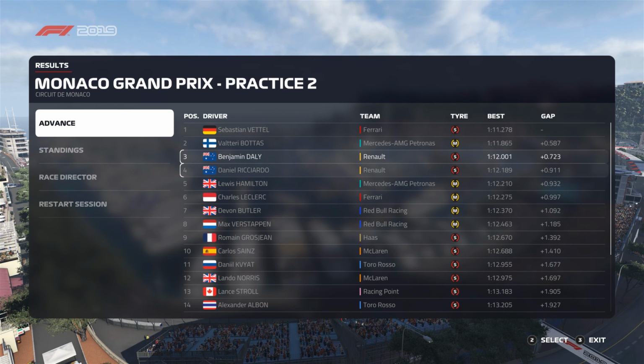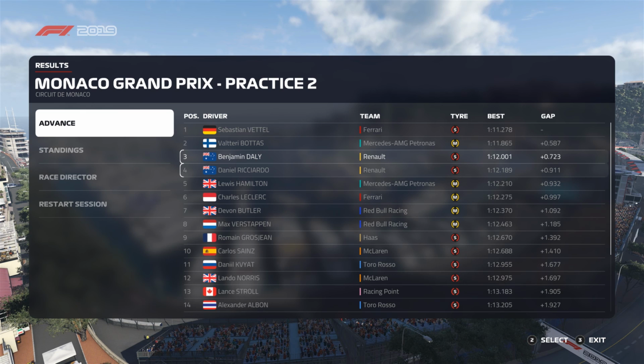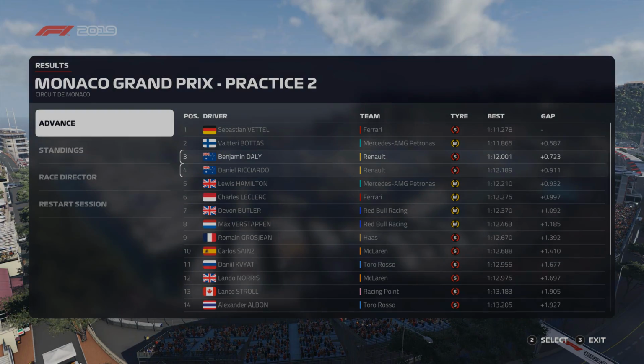So not too bad. We're 7/10 away from Sebastian Vettel, and I think on average that is slightly closer to the front of the field than we normally are. I think we're normally around a second away. So not a bad effort, and I still feel like I could probably get more out of the car.